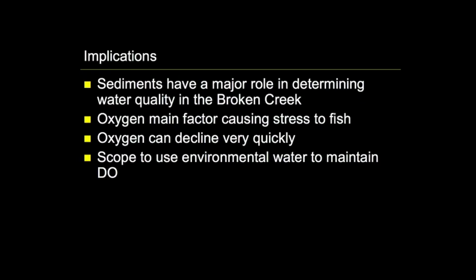So the implications, I guess, of all of that was that the sediments were having a major role in determining what was going on in Broken Creek. Our initial hunch was right, we think. In fact, we're certain we've got enough evidence to put it on that.